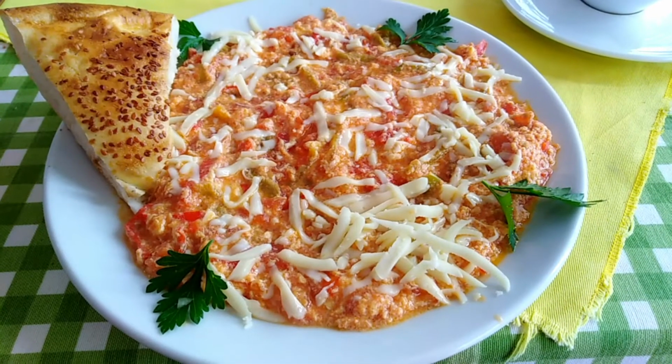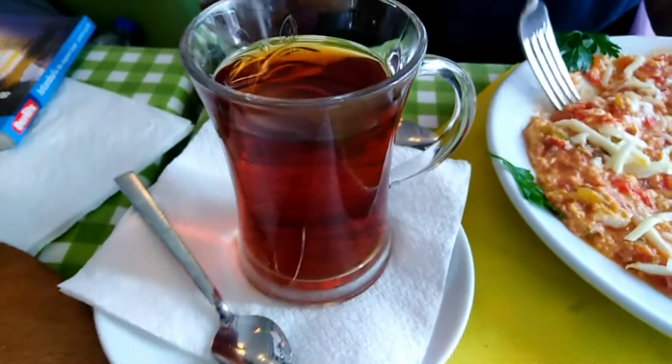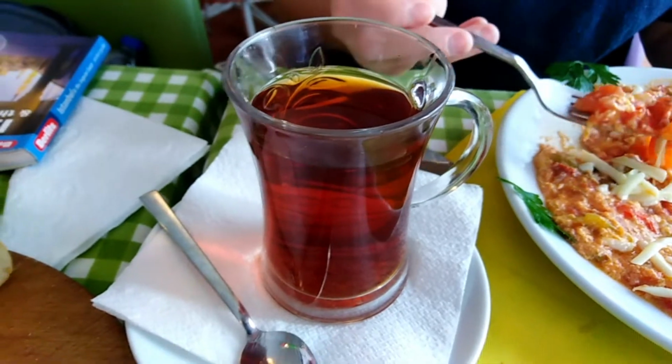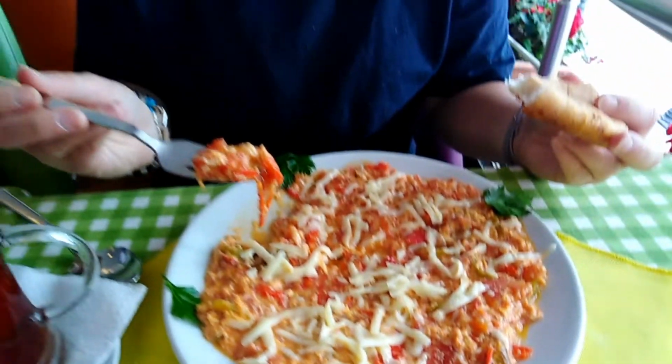So day two, and we're having breakfast, the traditional breakfast of Menemen. Al's got chai, which is a tea. We've got the bread brought to us, and a scrambled egg with cheese and tomato and cucumber.